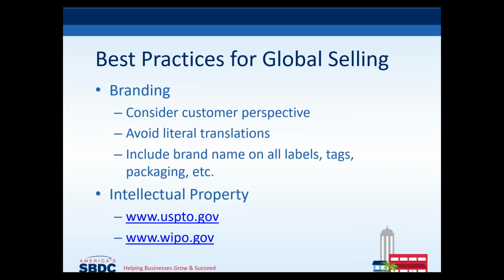Registering your intellectual property with the US government isn't a requirement, but it does have several advantages to you. It grants you the right to use the registered trademark symbol. It grants protections that keep others from registering the same or a confusingly similar mark. And it can actually serve as the basis for an international trademark application.